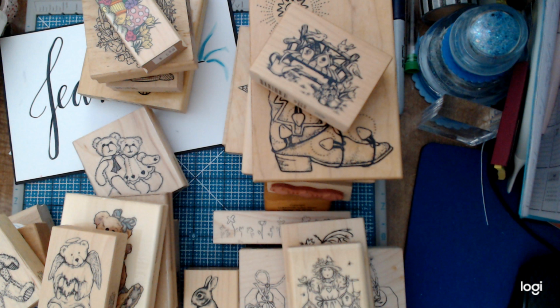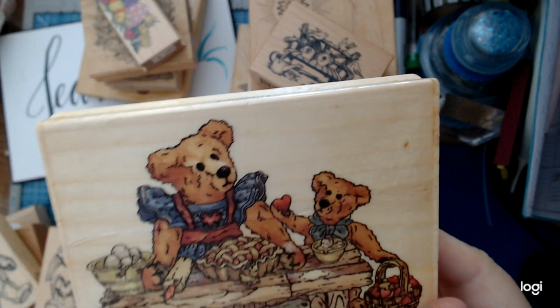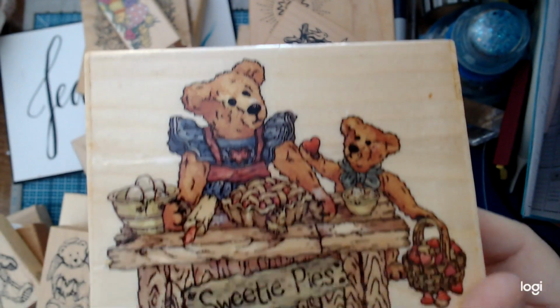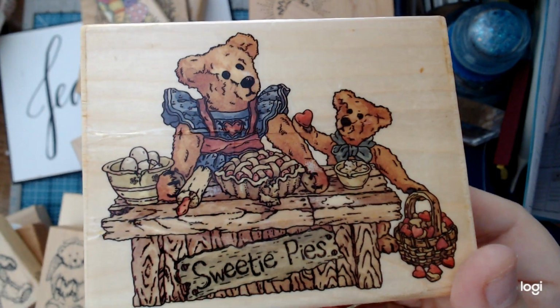Oh, another Boyd stamp. Look there. This one is called Sweetie Pies. Let's see if I can get that in right. Isn't that cute? Sweetie Pies.